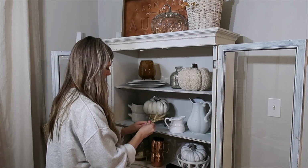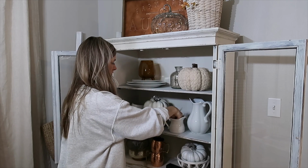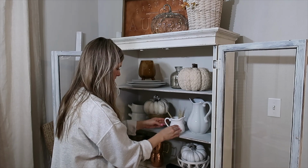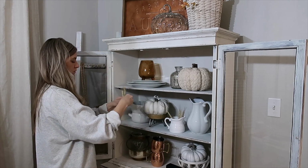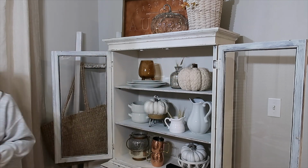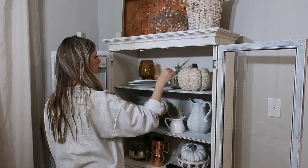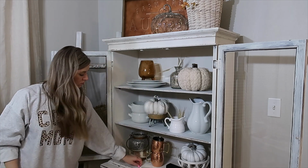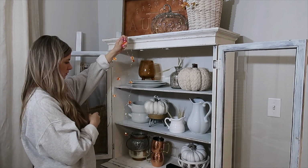I'm going to link my video from last year down below, and you can see how different I decorate, because last year's Fall Clean and Decorate was a lot different. We did more of a cutesy fall, traditional colors everywhere last year, and this year I'm going for more of a rustic glam look with lots of coppers and amber glass. So it has changed quite a bit. I also still have a lot of the same stuff too.